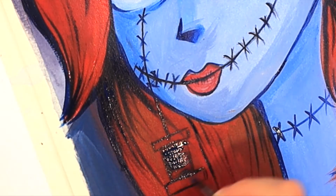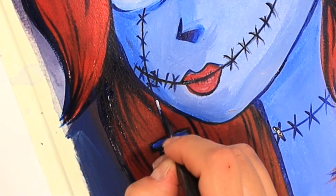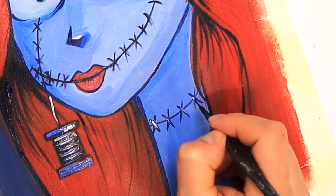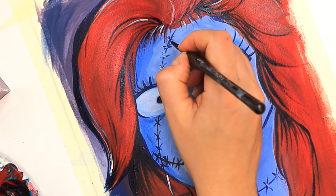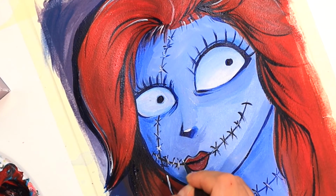I kind of developed a love for sewing because of Sally. It just kind of dawned on me that I like to darn and sew because Sally kind of inspired me. We love ourselves a spool queen, and that's kind of what inspired me to give her a little spool earring later on. Anyway, with my detail brush, I went to town on painting in her stitches, her eyelashes, her nose, and most importantly, the hair. Oh, let's talk about the hair.